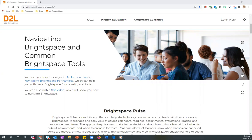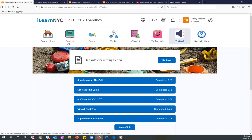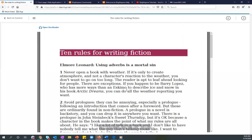Does the student have to change back to English every time in this setting after they finish viewing the language translation of their home language? Right, William, when you're in the platform, you can choose all these options, like class list, my portfolio, content. Do you want to see those words in English or in the language of your choice? This document, 10 rules for writing fiction, is a Word document that I've uploaded. It's not going to translate that information, so that's going to stay in English. Whatever content the teacher has uploaded won't translate, but all of the menu options and things like that will change. You select the language that you want.